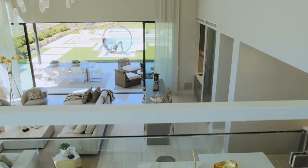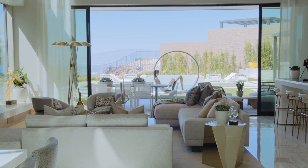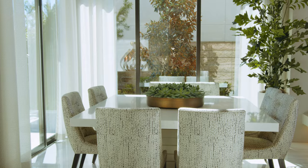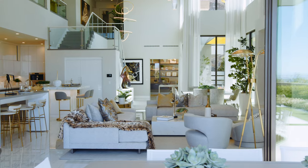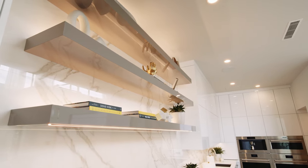It opens up, high ceilings, large great room with your dining room to your left. Here is your kitchen, packed with built-ins. Love the countertops. Got the white on white contrast, the exposed cabinetry with the LED lighting. You have tons of cook.